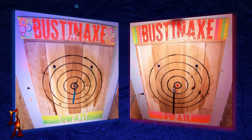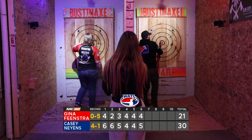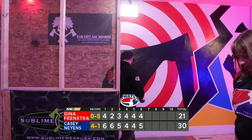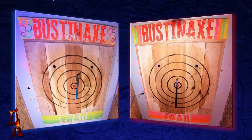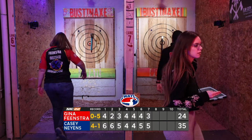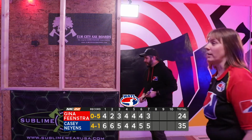Nice throw there. 5 Casey, 4 Gina. Yeah, so a 5 there from Casey. But again, Gina doing a nice job of recovering from those 2s and 3s that she threw on her second and third throw. Now she's hitting those consistent 4s. Like Cody with his 4s, it was very, very close to being a 5, so not too far off from the target. That one got away from her a little bit. Another 5 for Nines. He's leading at 35-24, 3 throws to go.